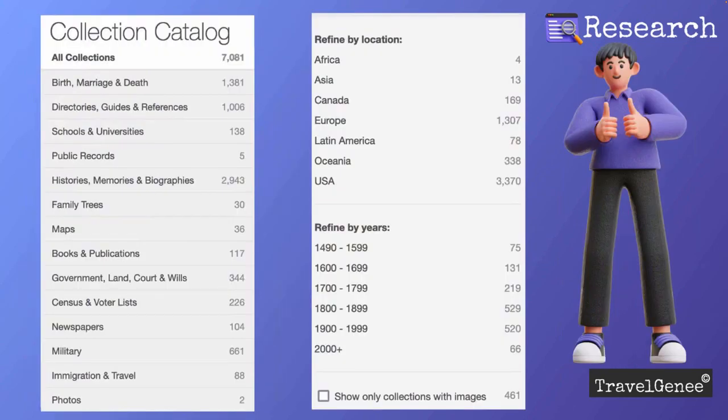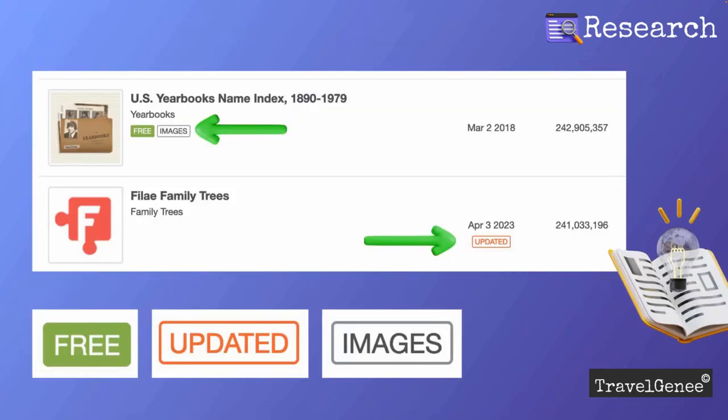And so I've given you an example here of the second menu item, which was the collection catalogue. And it shows you the main collection types and the number of collections within them. Of course, the number of items within that collection can also vary for each one. If you wish to focus your research on place or time, there are alternative ways that you can navigate also, and that's defined by location or by time. Other things to look for are things that are free, updated, or that they have images or not for a collection.